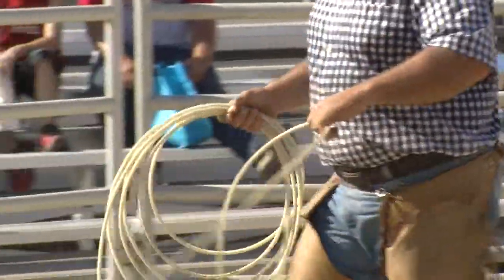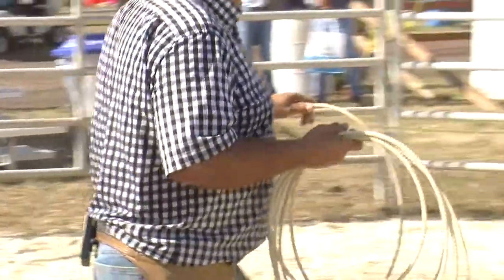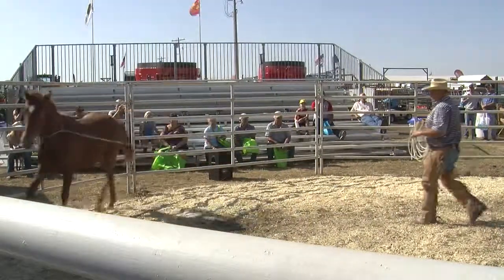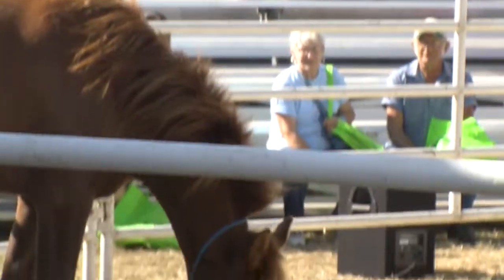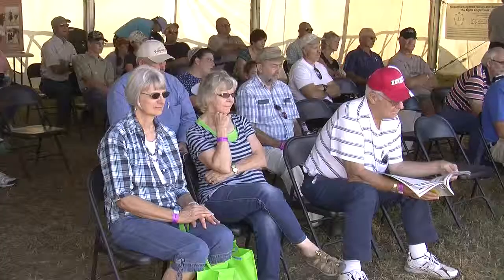A lot of this, too, is patience, is that right? Yeah, it's not even so much patience as setting up the opportunity that you want to create. Sometimes you can actually go faster by slowing down and taking a slower approach. You might put it in the horse's mind a little quicker than if you try to force him to do something.